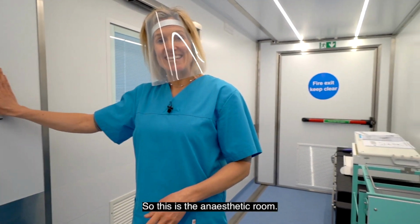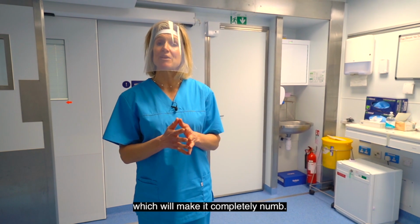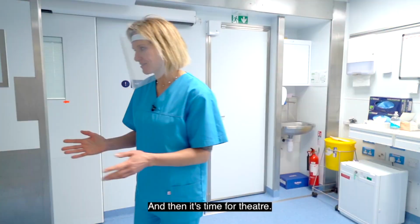So this is the anaesthetic room. We bring you in here and make sure you're settled, and then put some different drops in the eye, which will make it completely numb. This will mean you'll have no pain during the procedure. And then it's time for theatre.